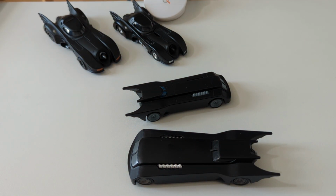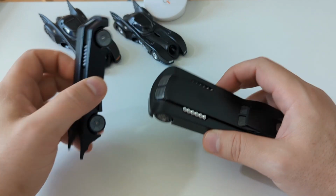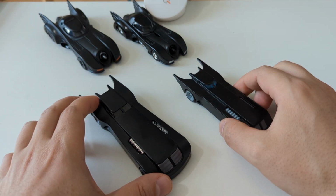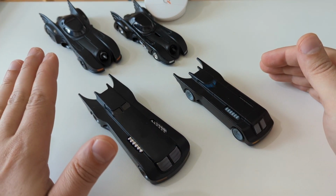So in a previous video, I compared the Jada versus the Hot Wheels 1989 Batmobile. Today, I'll be comparing the Jada versus the Hot Wheels animated series Batmobile. So just like the previous two versions, which were the same price, these are also the same price. They're both $10. And just like the previous two versions, where one is a 1:32 scale and the Hot Wheels is a 1:50 scale, same thing here. We have 1:50 and 1:32.